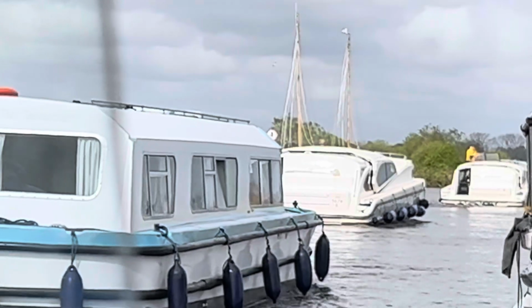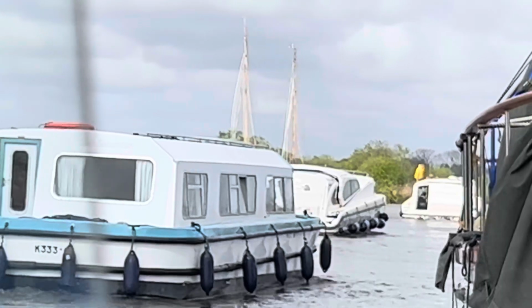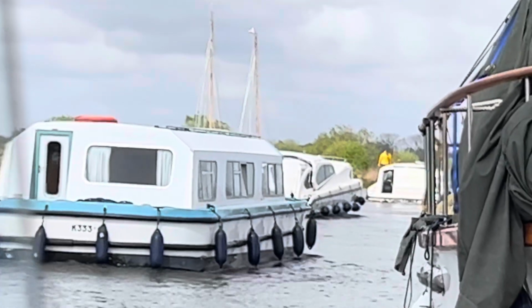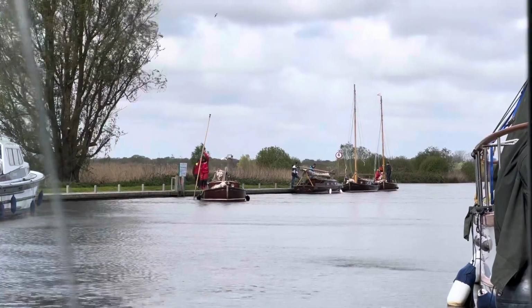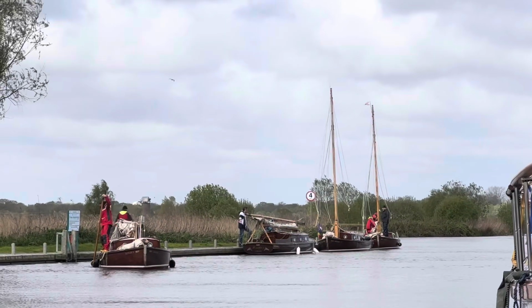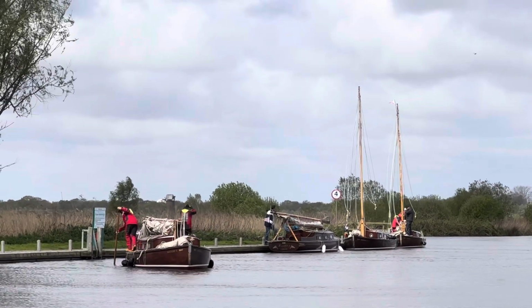I have the best filming place anywhere on the Norfolk Broads today. The noises coming from the boat of it creaking and doing whatever it's doing are just brilliant. They really are.